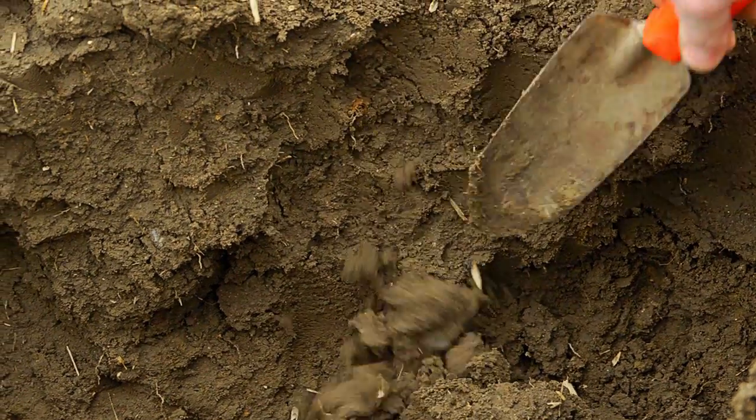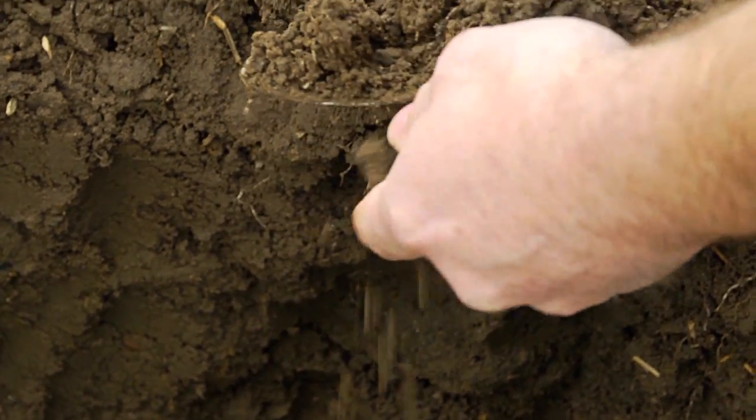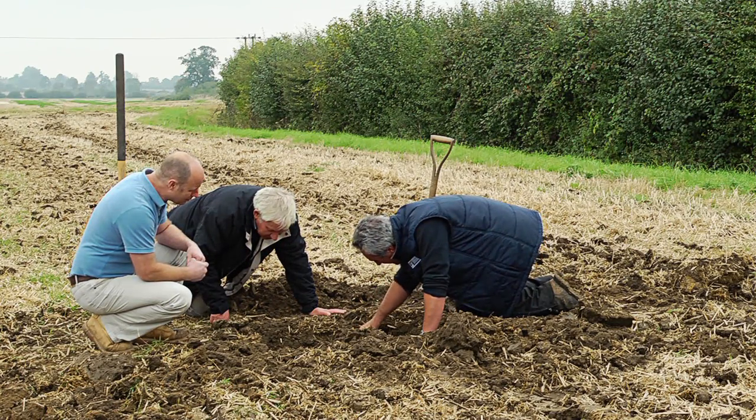Having put the subsoiler through, you can see now that the pan has been completely shattered and we've been able to break up that pan that's there. So hopefully we've got rid of any potential yield loss problems we might have for next year. We've safeguarded the environment. I think we've done a really good job.